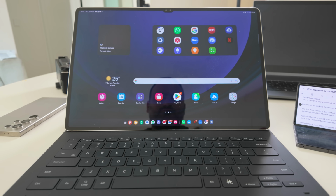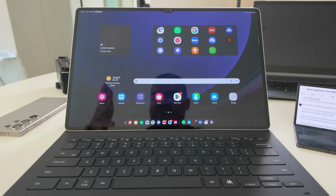This is New DeX, but looking at it, you wouldn't really be able to tell, at least on face value. For me, this sharing the name DeX, it's almost like an insult to DeX. DeX stands for desktop experience. And at least for me, this is more like a tablet experience. So it's like TeX. Oh God.